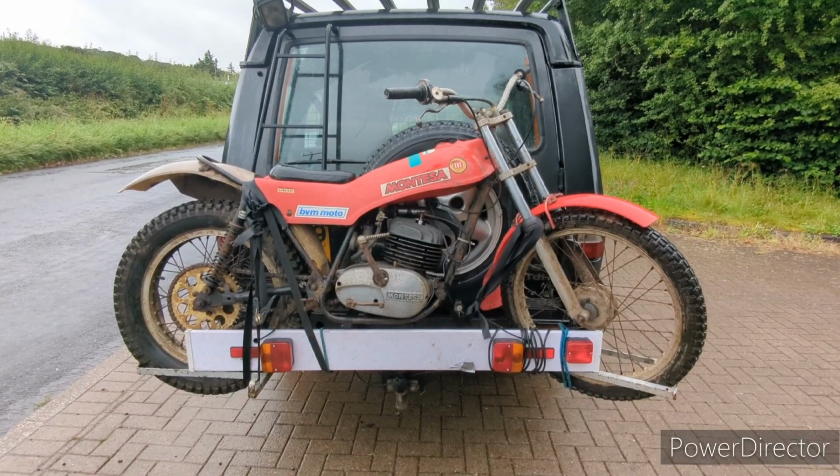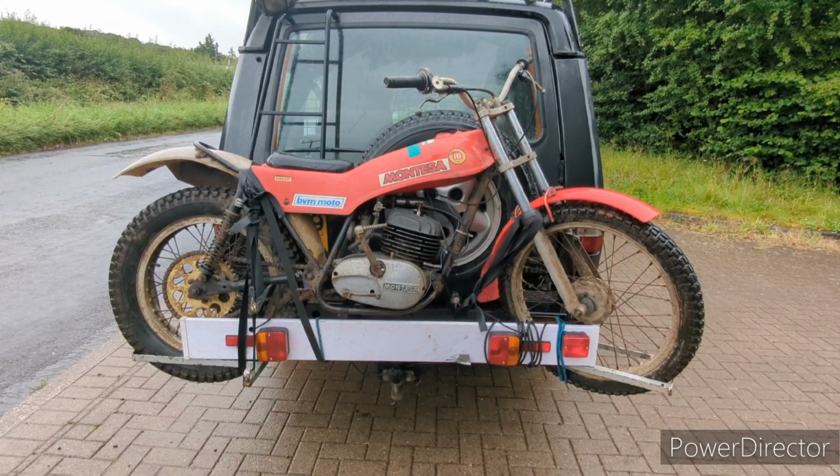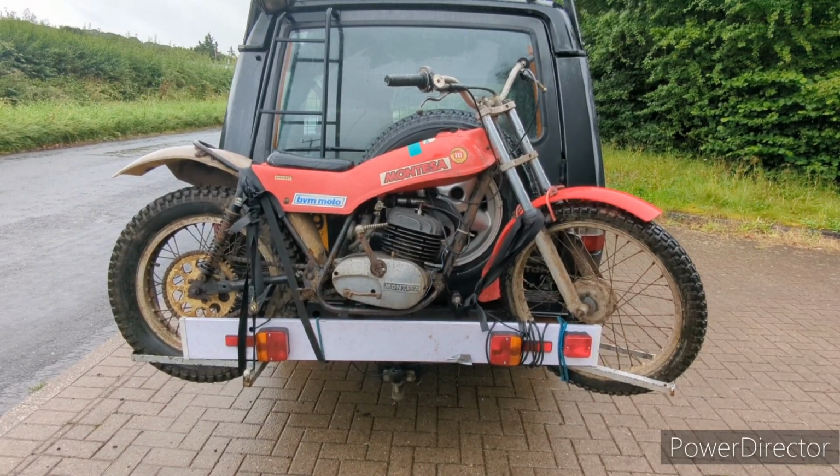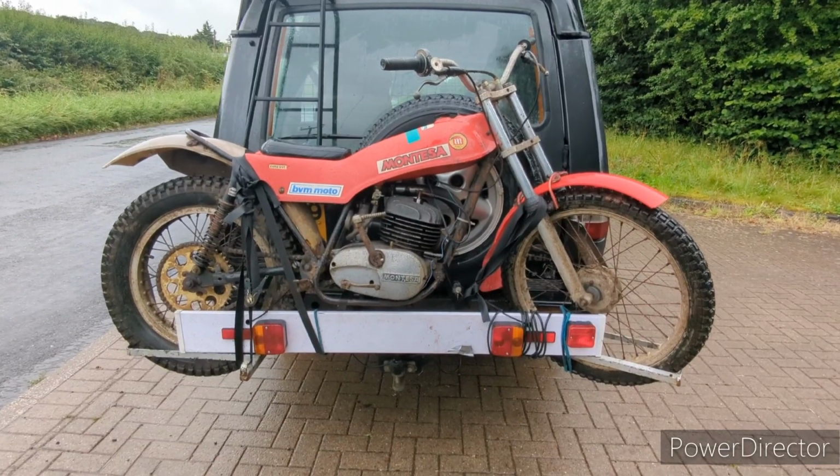I know my way around a Montesa. So I thought, well, if I go and buy it today, maybe I could probably get it running into the evening trial on Wednesday. That makes perfect sense, doesn't it? Well, I bought it. Wednesday could be pushing it just a little bit. It's now Sunday, by the way.